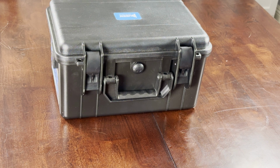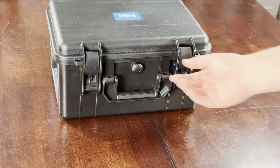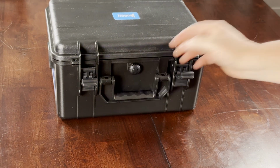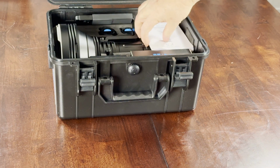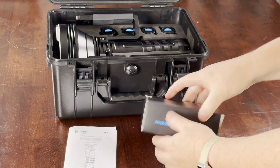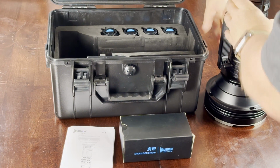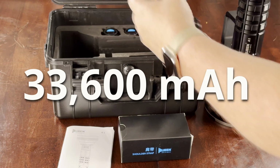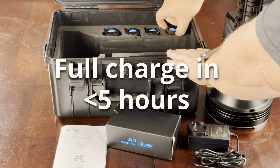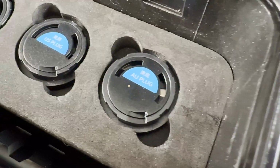The Wuben A1 is truly a complete kit, with everything you need, including an excellent carry case with airtight seal and release valve, Pelican-quality double latches, and inside the case reveals dense, high-quality, custom-cut closed-cell foam. The kit comes with an excellent 60-page manual in multiple languages, a shoulder strap, the fully assembled light with 8 high-discharge 21700 cells included in a battery pack totaling a whopping 33,600 mAh, and a wall charger that delivers enough power to charge to full in under 5 hours. The charger comes with a DC barrel connector and wall socket prongs for every country.